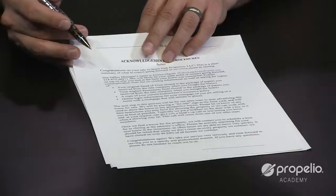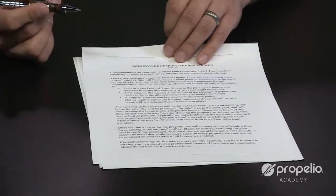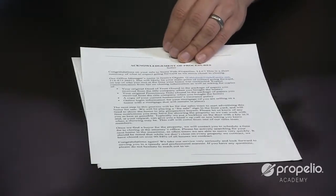So basically what this goes over is the next steps that are going to happen from there. That's really all that's left on the contract. I just want to get some things in front of you for what to expect going forward. This is a list of needs that we have.